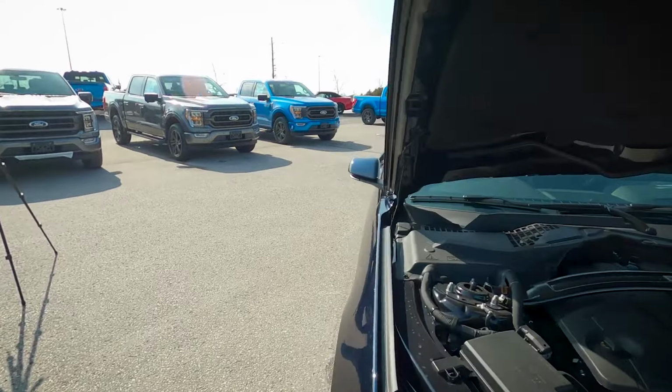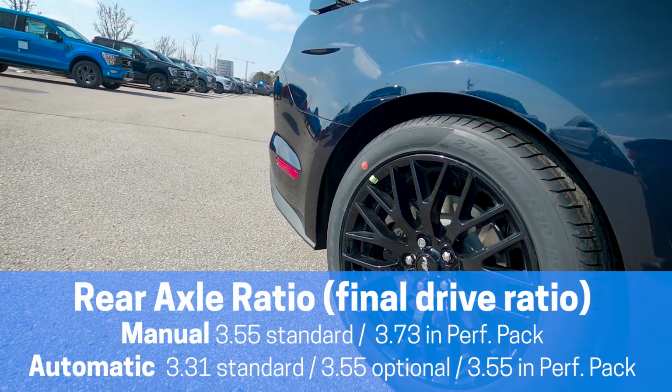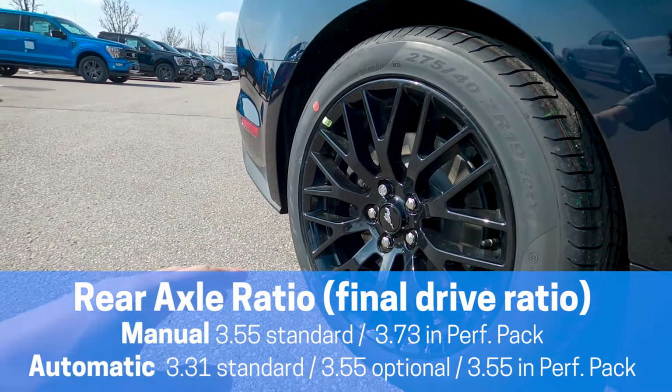Now, a couple other things are going to be standard. We can't obviously see some of these things, but the rear differential: as a standard in the manual version of the vehicle, it's going to be a 3.55 axle ratio. And inside of the Performance Pack Level 2, in the manual, it bumps up to a 3.73. And then on the automatic side of things, it's typically 3.15 that we'll see, with an upgrade in the Performance Pack to a 3.55 instead.